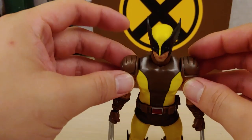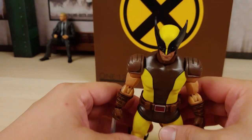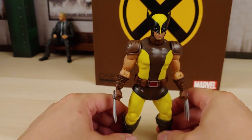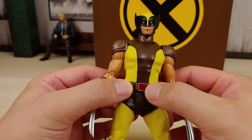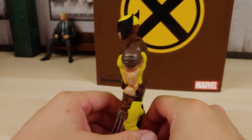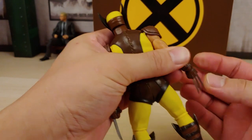These shoulder pads do look kind of weird, but I guess that's how it looks in the comics. I'm not sure which comic version this is from, but I believe it's when he wasn't doing too much with the X-Men. That's why he doesn't have the X on his buckle there. But yeah, he's a great looking figure. Oh, that kind of was a bit loose. Oops.